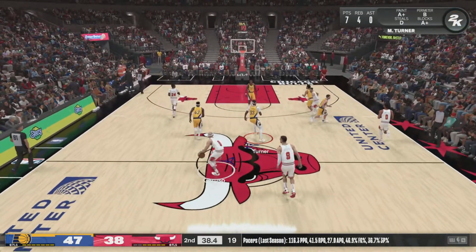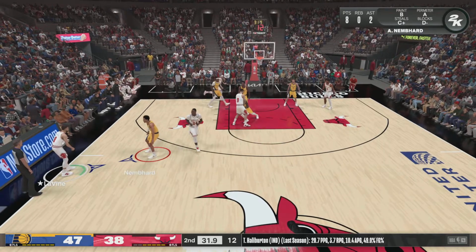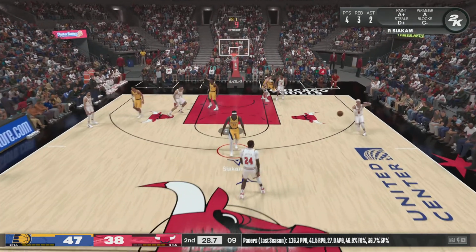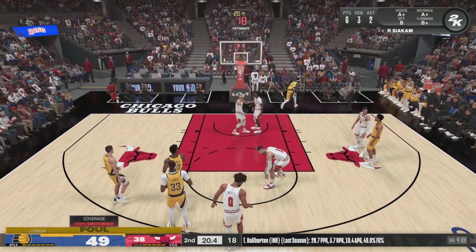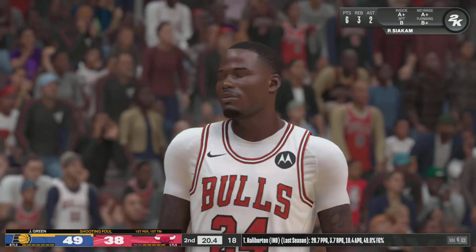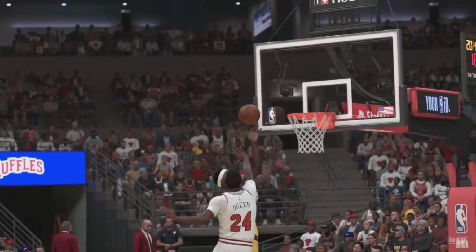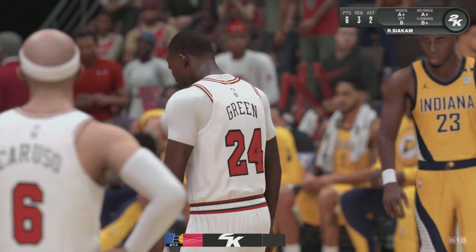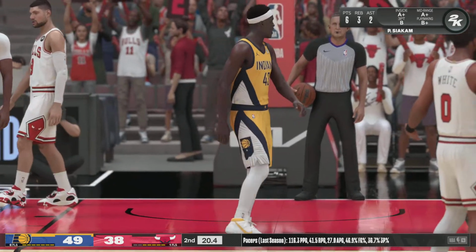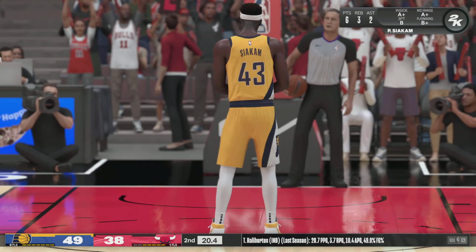40 seconds left to play in the first half. Caruso finds LaVine. Now here's Green. Caruso outside. Fires the 3. The rebound by Turner. Here's Siakam. It's good. And he drew contact on the shot, so he will go to the line. A 3-point play opportunity. First team foul. Shooting for Indiana, Pascal Siakam. One shot.